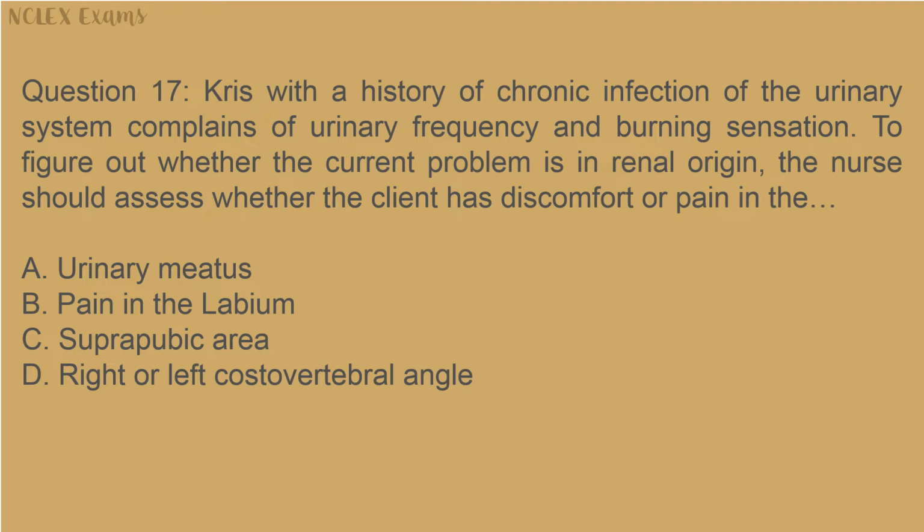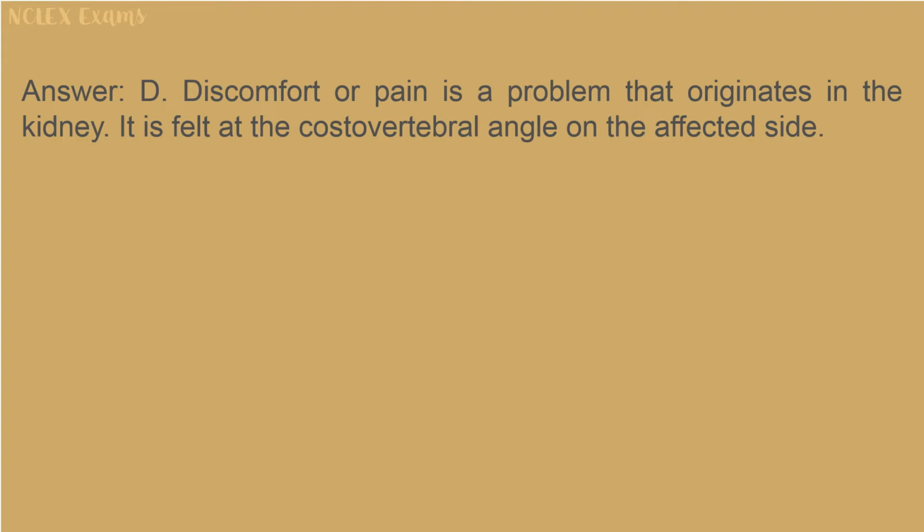Answer, D. Discomfort or pain is a problem that originates in the kidney. It is felt at the costovertebral angle on the affected side.